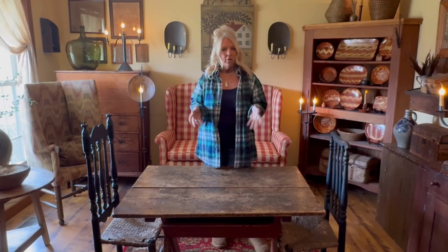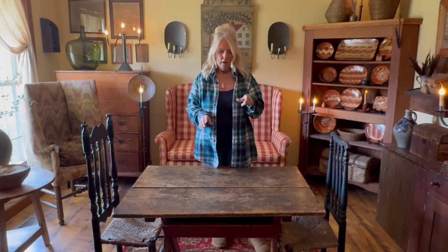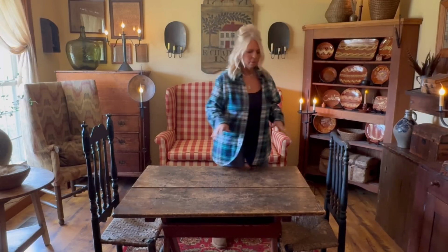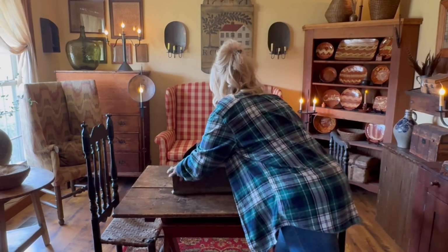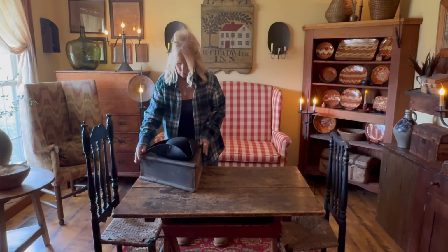Okay, I think I'm going to start here with this table and try to figure out what I want to put on it. I know one thing for sure that I want to put on here. I want to put my tricorn hat box. So let me get that. I know I want to put that on here.